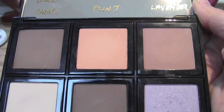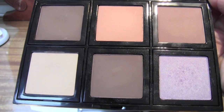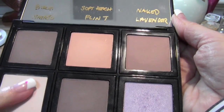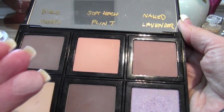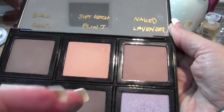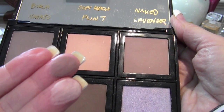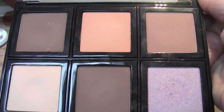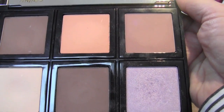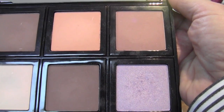I'm going to just wipe my hand for a quick minute and then go in and show you these bottom two over here. The bottom left, again, is Navajo. That's the Navajo. And the middle one is Flint. That's Flint. So that's Navajo and that's Flint. Absolutely gorgeous shades. By the way, this is my palette that I put together. This is not a palette that you can buy put together this way, which of course is why it has the lavender, which is not a matte, in the bottom right-hand corner.